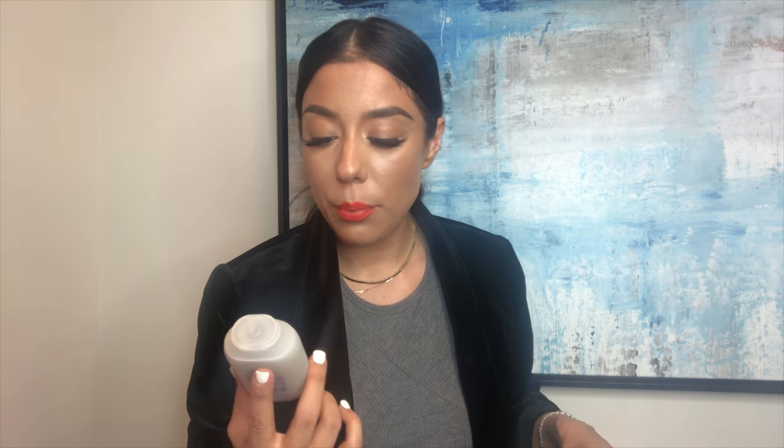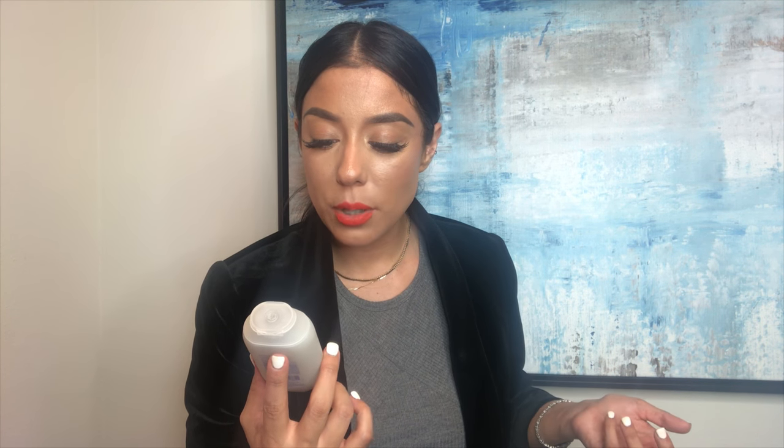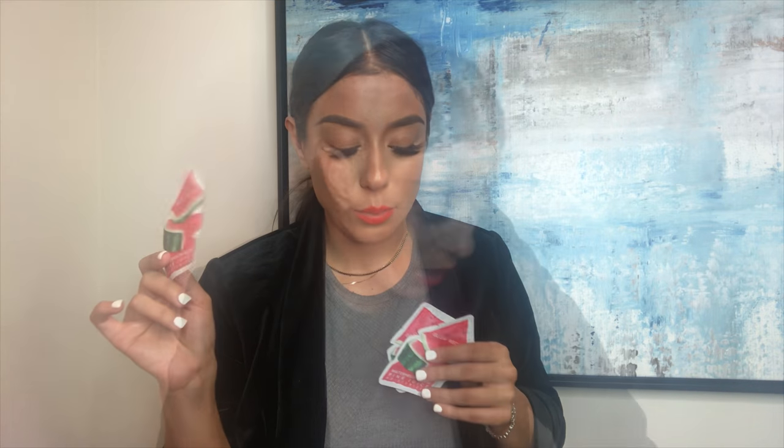Next, I just got a sample of the Method Body Coconut Rice Milk Shea Butter Simply Nourish Body Wash. Glow Recipe also provided these cute little samples of the Watermelon Glow Mask. So if somebody does want those lashes, I will stick one of these in the lash set that I will mail off as well. Next, there's just a lot of samples, like a Dior mascara sample. I'm excited to try this.